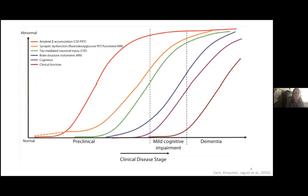So this is just a slide detailing some of the possible steps that lead to Alzheimer's disease. It's a very cartoon version of what might be happening in the brain, but we think maybe amyloid beta accumulation is occurring first, the red line there. And then patients have synaptic dysfunction in the orange line, which might be seen by functional fMRI or FDG PET. Following that, there may be tau-mediated neuronal injury that you might pick up in CSF studies.